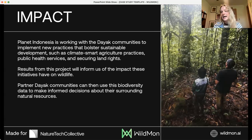So agreements are being signed between local communities around no-take zones. So if we're able to utilize this data to really understand these are the highest priority corridors and areas that should be protected, then the communities will help decide that and then sign agreements around where there will be no logging or poaching or hunting, so that that is sustained for the long term.